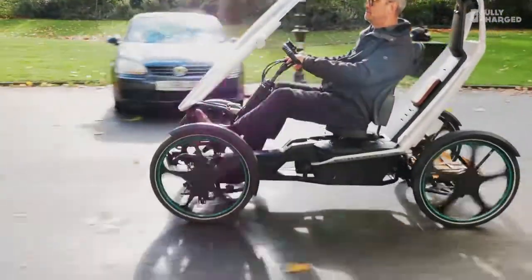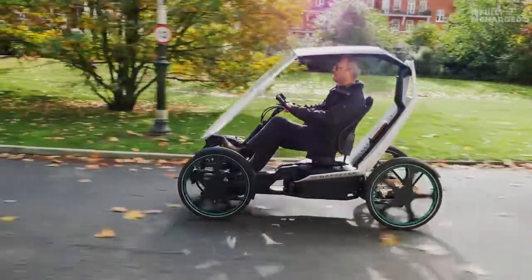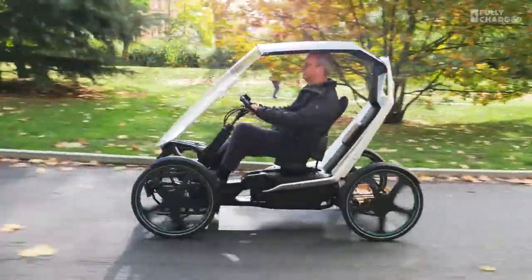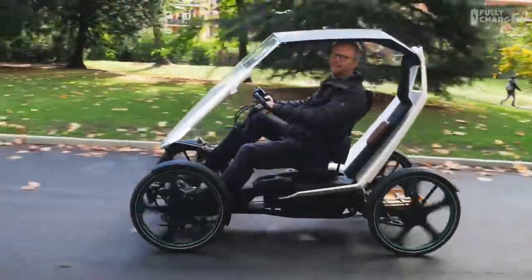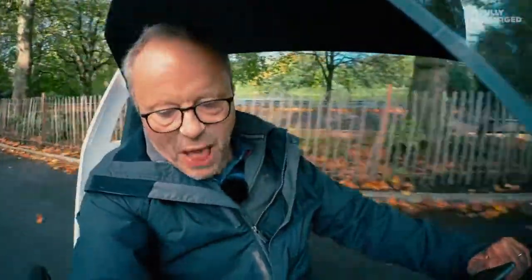So obviously the idea about this is they're really experimenting with different forms of mobility. And that's really what this is all about, because it's the last mile. There's a lot of discussion about the last mile when it comes to transporting human beings.